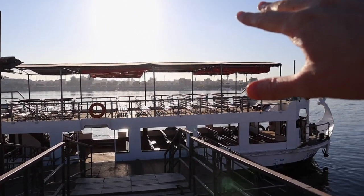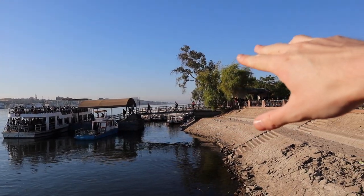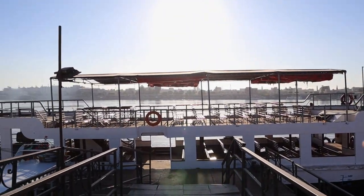That's the ferry boat. I believe they leave every 5 or 10 minutes. You can see the one departing the West Bank right now and where I came from on the other side.